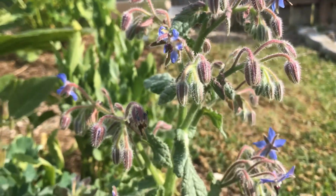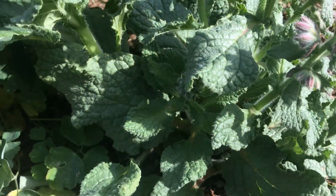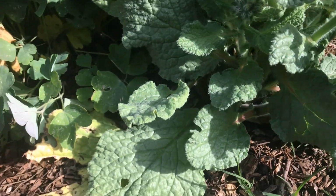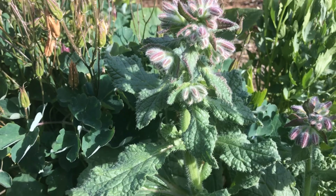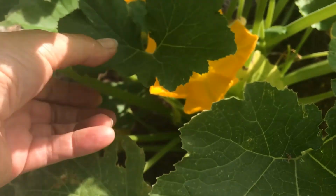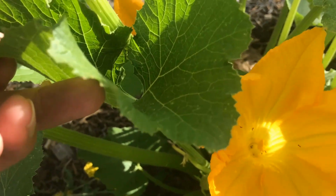This is Borage, and it's a great companion plant because it provides nutrients to the plants that it is grown next to, and the leaves can be used to fertilize the soil in a chop and drop method. Also, the flowers are edible.